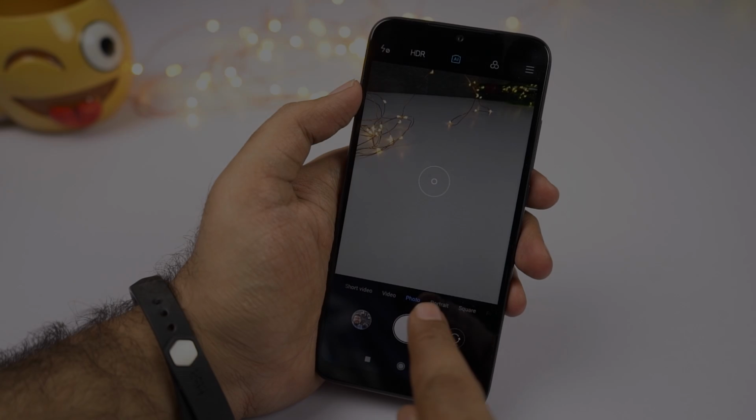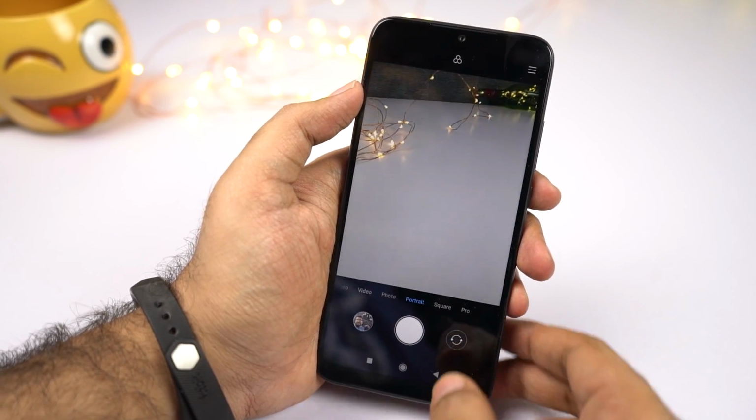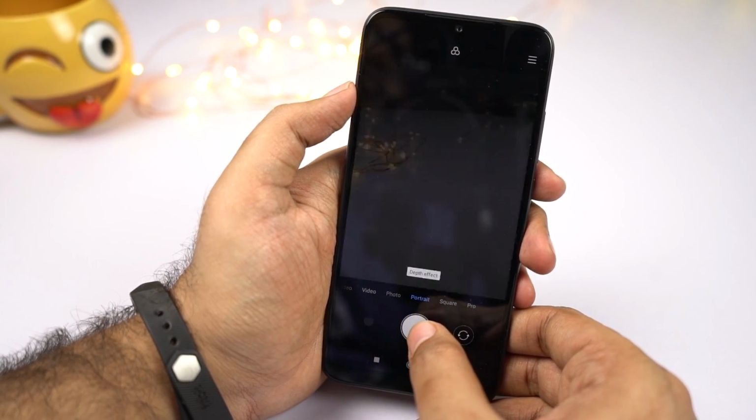Next, it offers portrait mode for both the front and rear cameras. Now this is like the most common feature we find in almost all the phones these days, and even this phone offers that. Now these are some sample pictures.